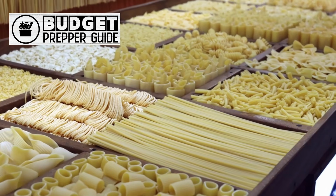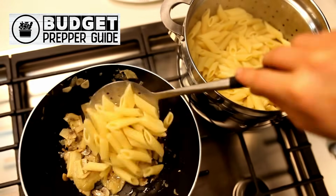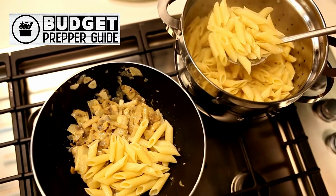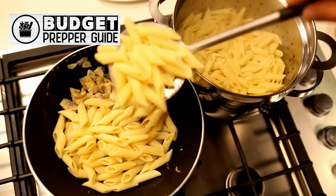It's cheap, it's easy to store, and it doesn't go bad for a long time. You can grab a big bag for just a few bucks, and suddenly you've got meals for weeks, maybe even months, depending on how much you eat.